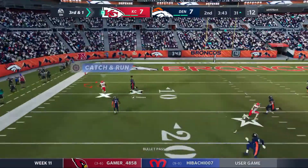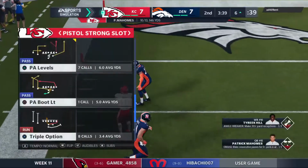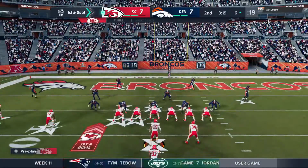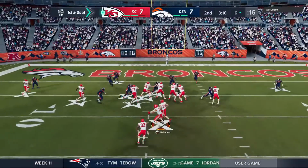Mahomes to throw on 3rd and 1. He is going to find Hill here. And down he goes, taking it inside the 10, just shy of the 5 at the 6. Well, they were in search of a short gain on 3rd down, and they wind up nabbing over 20 yards.